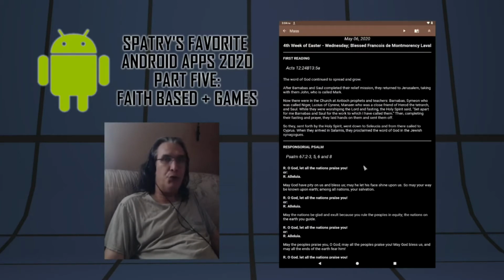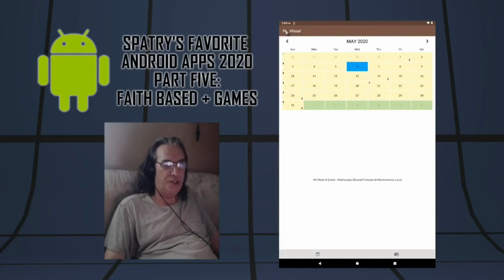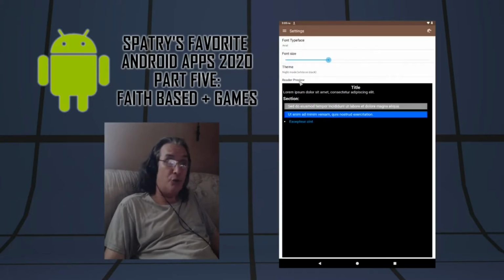Now, for those of you who are members of the Franciscan Church, every now and then the readings will not necessarily coincide. But as far as offline reading is concerned, this is the best app I could find, and so it was well worth it for me to purchase this. Okay, and it also gives you the option in the settings for setting your font size and your text and that sort of thing, like I'm showing here.